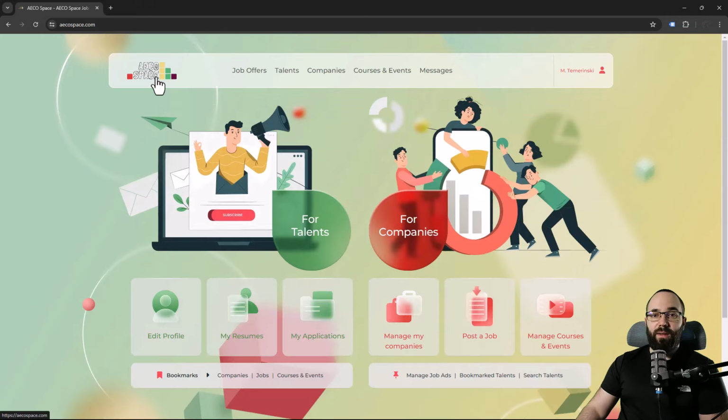And that's going to conclude this overview of the AECO Space platform. I hope you have enjoyed this. Of course, there are many additional options and settings that I didn't cover, just because there's a bit too much for a basic overview.